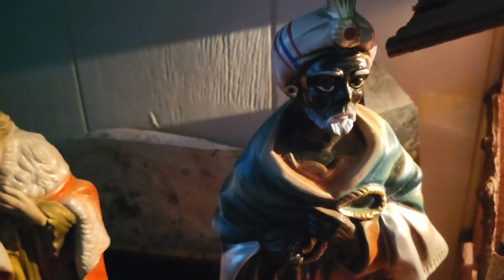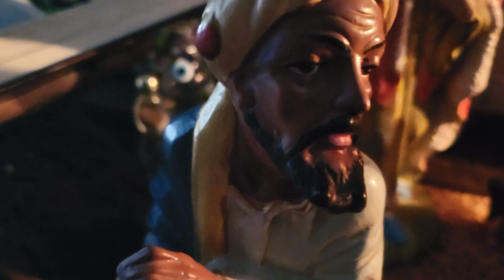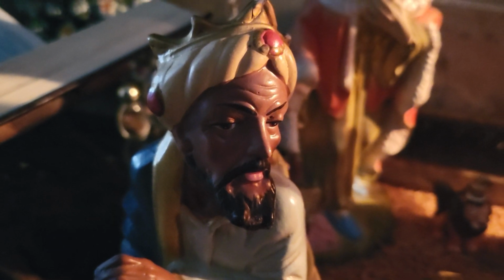These are the three wise men. The black wise man, he's the oldest. He's middle. He's youngest. It's supposed to be African, Caucasian, and Asian or Indian, that whole area. And so that's just allegedly what it's believed. And he's a new addition.